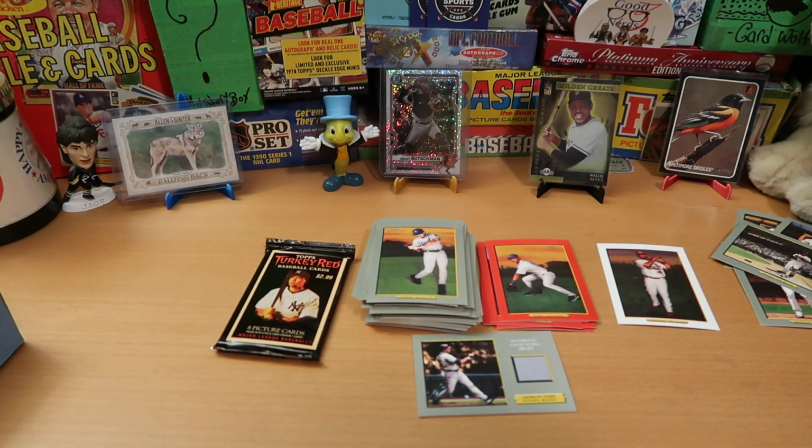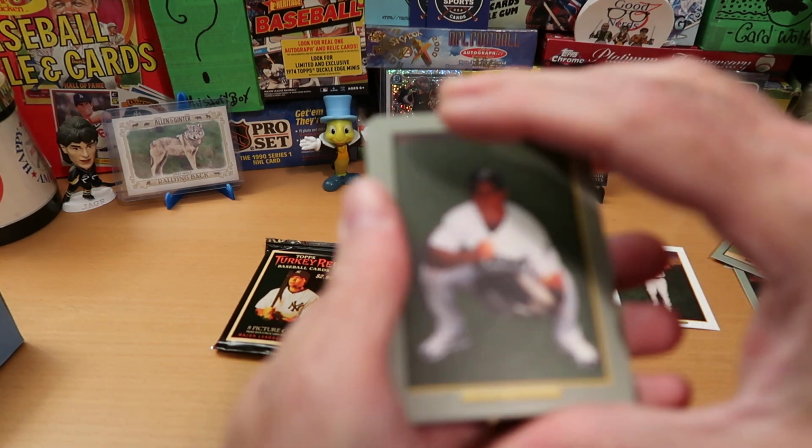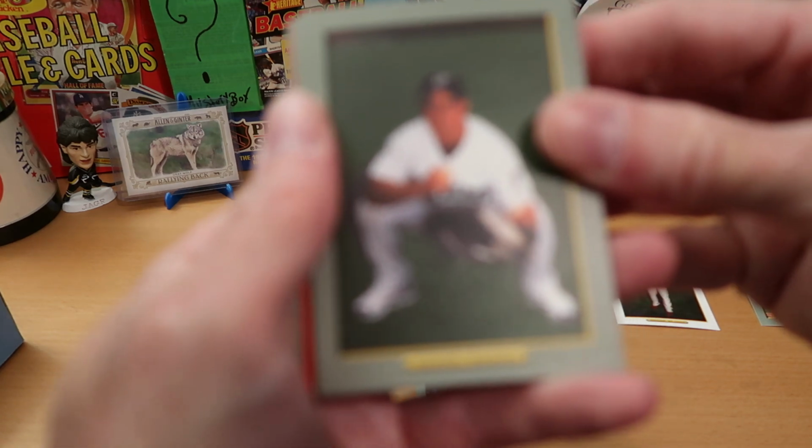This very unusual product, Topps Turkey Red from 2006. Very curious to know what you guys think of this product and when the last time is, if ever, that you've seen anybody open this. I'm always curious to know what your experience is with a product like this.